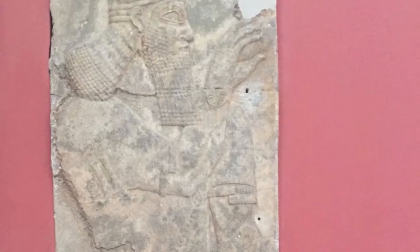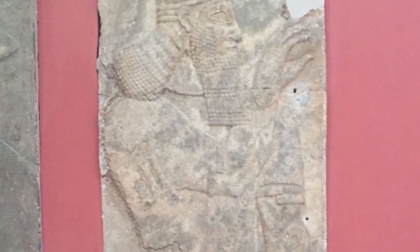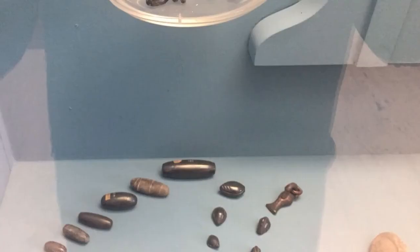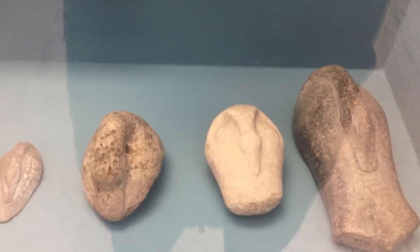From the Northwest Palace of King Ashurnasirpal II. Standing Genie. Ashurnasirpal II period, 883 to 859 BC. Measures and weights in Mesopotamia.